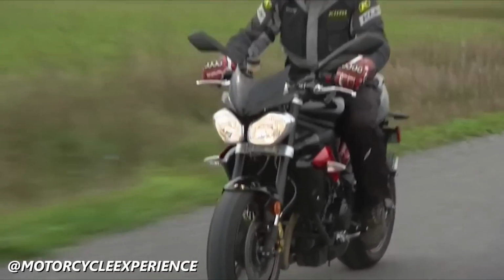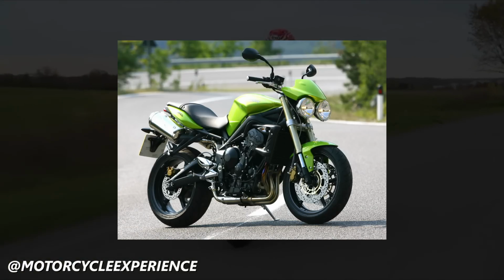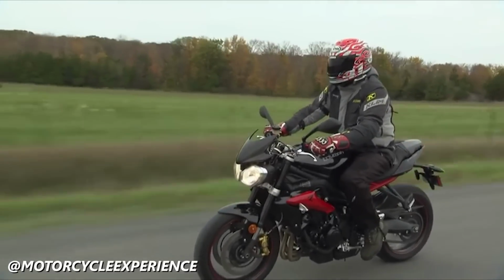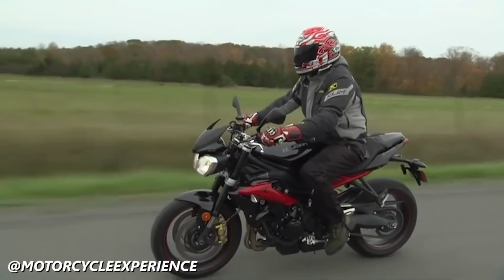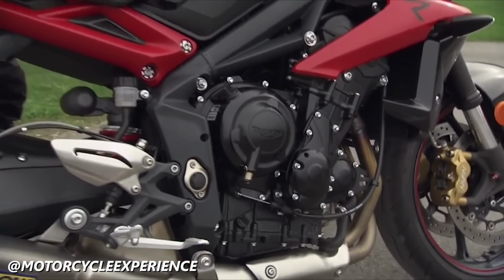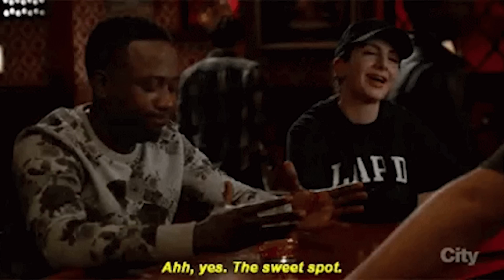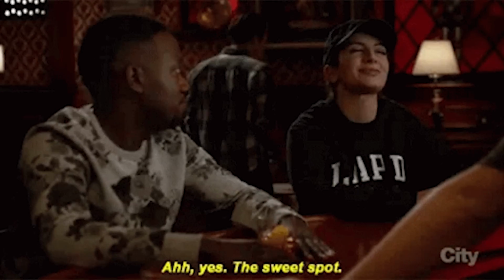You know, I love my Daytona and Triumph triples in general. Triumph has made the Street Triple since 2007. It shared a lot of the styling cues from the existing Speed Triple model, but plucked the engine and frame from the Daytona 675. The engine was detuned for street use, although it still makes a claimed 106 horsepower and 50 foot-pounds of torque, which seems to be around the sweet spot for sub $5 grand motorcycles.